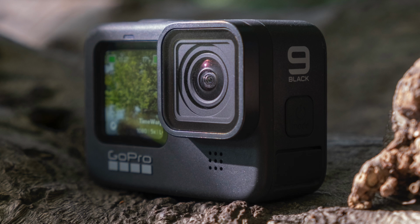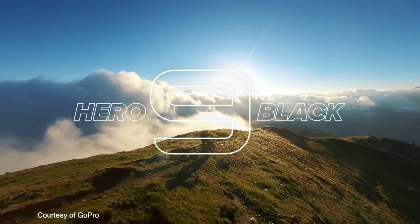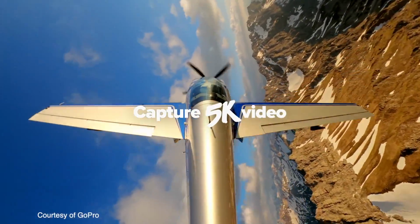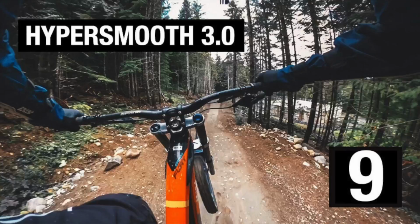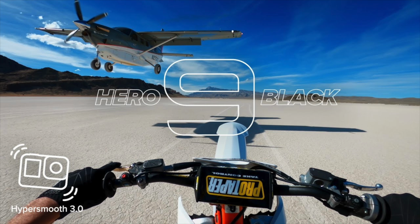Released in October last year, the GoPro Hero 9 was the most popular action camera of the year, with that 23 megapixel sensor, the fantastic 5K video quality, and then GoPro's own HyperSmooth technology for that fantastic looking stabilization. The GoPro action camera is still king of action cameras, but it wasn't all great.